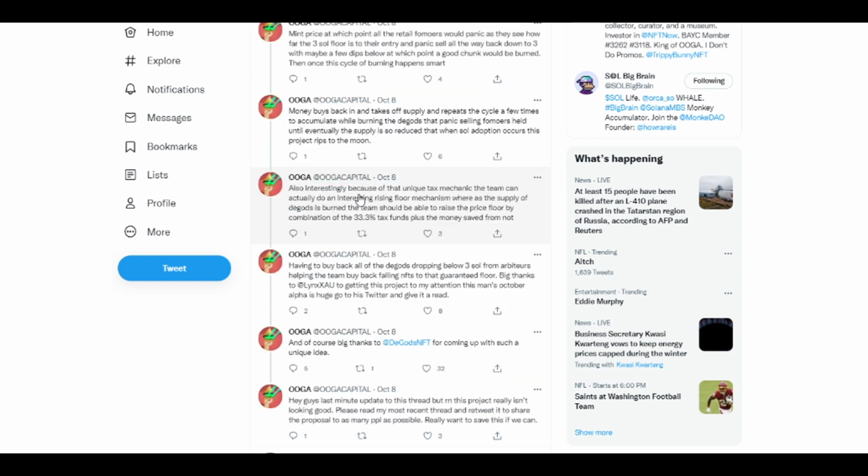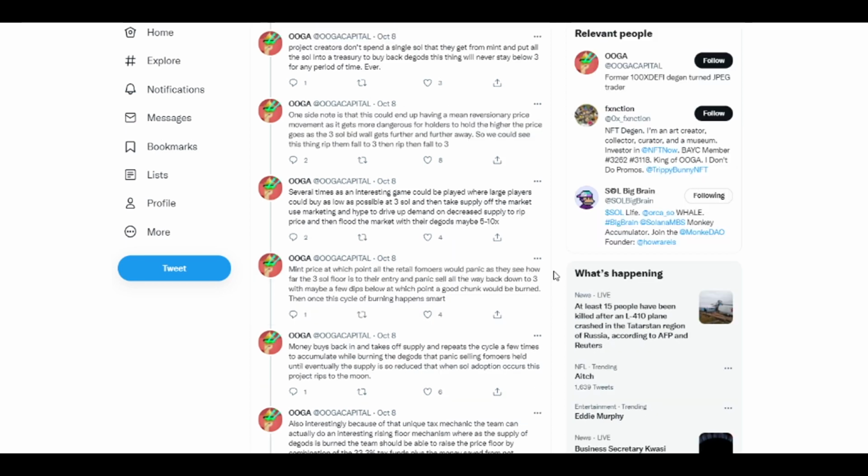He also points out that because of the unique tax mechanic, the team can actually do an interesting rising floor mechanism. Whereas the supply of DeGods is burned, the team should be able to raise the floor price by a combination of 33% tax funds plus the money saved from not having to buy back all the DeGods dropping below free Sol from arbitrages. Basically, what this guy is trying to say is that the floor shouldn't really go below free Sol, and if it does, you will have people who arbitrage the difference, as well as the DAO coming in and buying up all of those DeGods and then burning them.